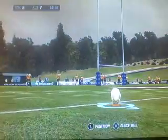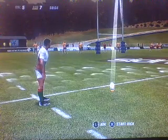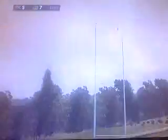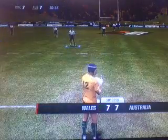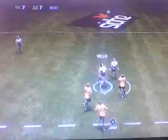Next up, we'll have the conversion. Leonard, to level the scores. Now the kicker, sailing towards the uprights. Successful conversion, seven all. He's done superbly well to accrue some points there, the number 10. You can feel the tension mounting tightly. It's still very much anyone's game.